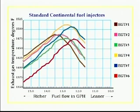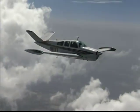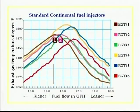In flight after flight of gathering data, GAMI confirmed that large bore TCM engines all share a typical trait. Cylinders 1 and 2 are the first to reach peak EGT during normal leaning at cruise power, at around 14 gallons per hour. Cylinders 5 and 6 peak much later, at around 12 gallons per hour. And cylinders 3 and 4 peak right in between.